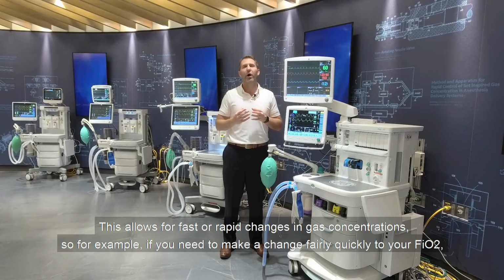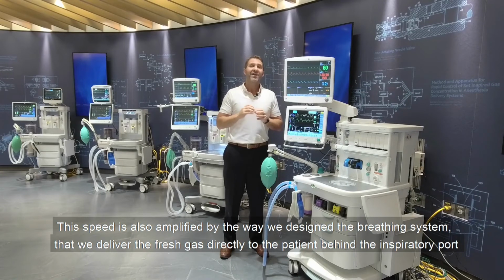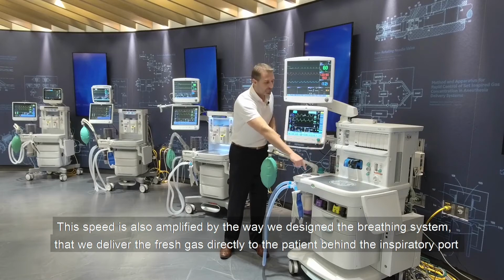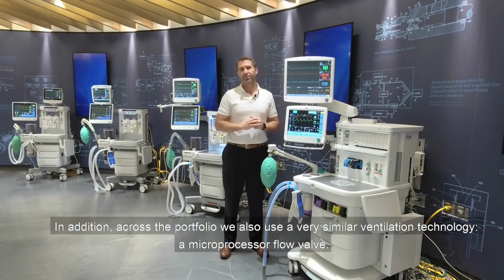This allows for fast or rapid changes in gas concentrations. So for example, if you need to make a change very quickly to your FiO2, it's much faster to make those changes, especially when ventilating a smaller patient and you need to quickly change that FiO2 concentration. This speed is also amplified by the way we designed the breathing system, that we deliver the fresh gas directly to the patient, or behind the inspiratory port. So when you make that change, the patient receives the change in their next breath.